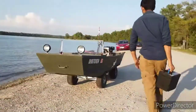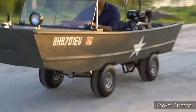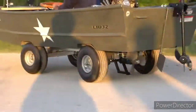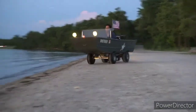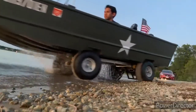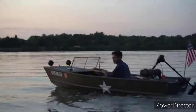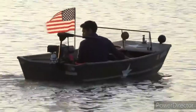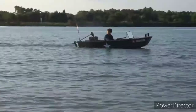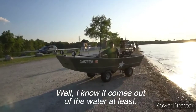So with the boat all complete, it was simply time to take it to our local lake with a little bit of gravel bar so we can drive this thing in the water and see just how it would actually perform. Comes out water at least.